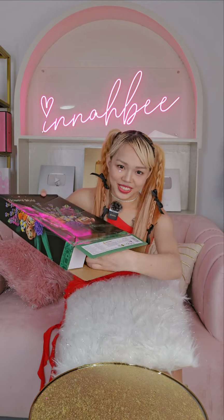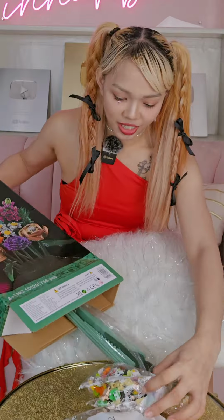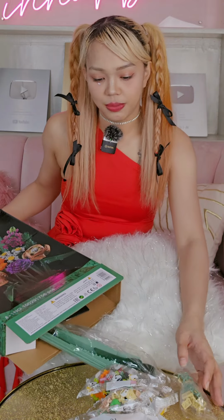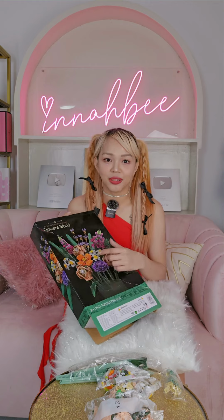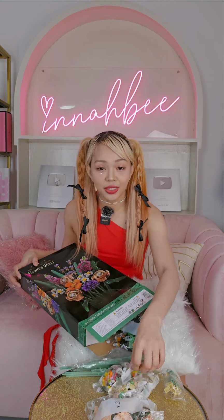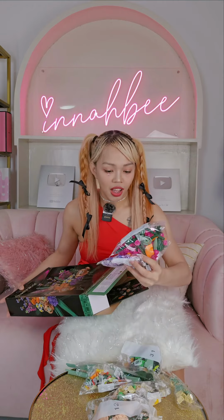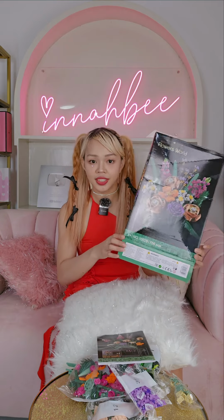So here it is. We're gonna unbox it. Oh my gosh. Oh no. Oh my gosh. I thought the flowers are already built and I thought I was just going to attach it to the stem, but I don't think so. It's a lot. 756 pieces.